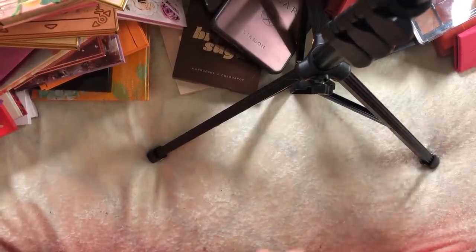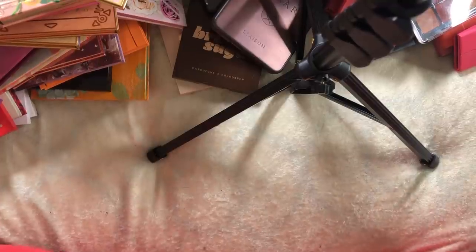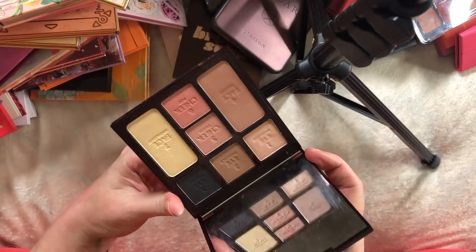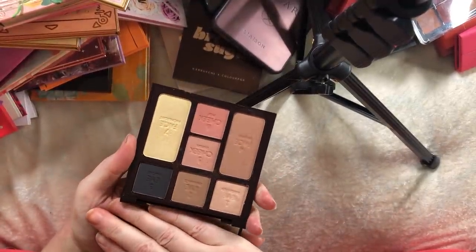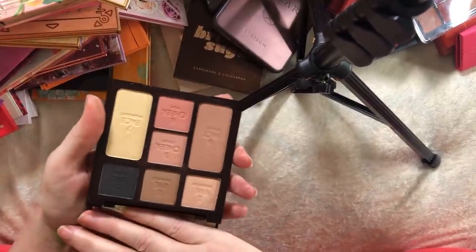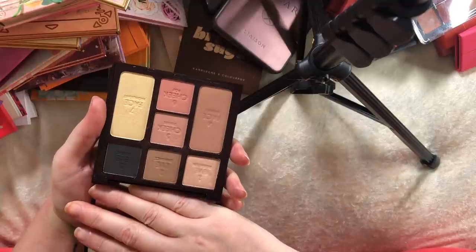So that's what I have from Pat McGrath. And then from Charlotte Tilbury, this one was a gift from a friend. And I love this palette so, so, so much. I think it's called Instant Look in a Palette. 5 minute face on the go. So true. If you are running late for work and you don't have time to do a full makeup look, grab this and you are good to go.